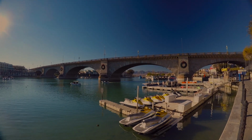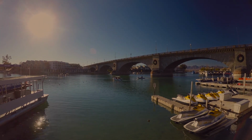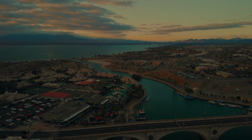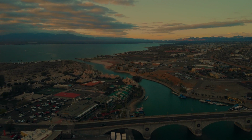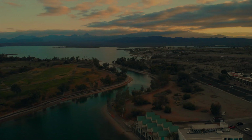The blocks were shipped overseas through the Panama Canal to California and trucked from Long Beach to Arizona. The bridge was not reconstructed over a river, but rather it was rebuilt on land in a position between the main part of the city and Pittsburgh Point, at that time a peninsula jutting into Lake Havasu.